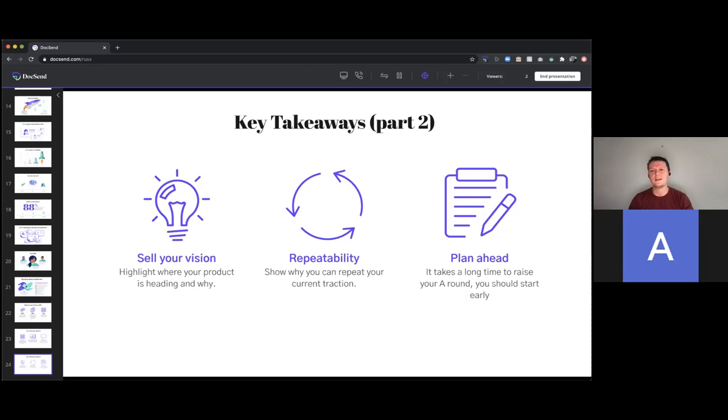And the last is plan ahead. This takes a long time. You have to be doing a lot of pitching, and just make sure you're not stressed about money. Plan far enough out that you can make progress, or manage your burn such that you allow enough time to go pitch to this many people to raise your Series A.